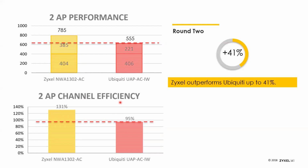And if you look here at your channel efficiency, you'll see with the Ubiquiti with 2 APs, they were able to achieve 95% airtime utilization, where our smart antenna allowed us to get 131% airtime utilization between those 2 access points. So we were able to basically exceed the theoretical maximum because by using smart antenna, we were able to allow those access points and their clients to talk simultaneously without interfering with each other, where the Ubiquiti with a standard antenna wasn't able to do that. You'll also notice here, the aggregated throughput per AP is roughly equivalent between the two, where with Ubiquiti, one AP was half the speed of the other.